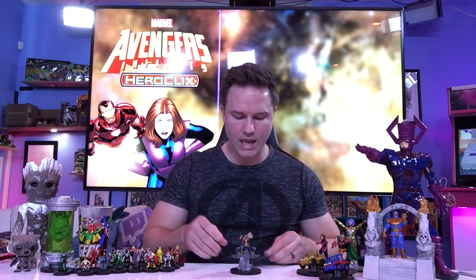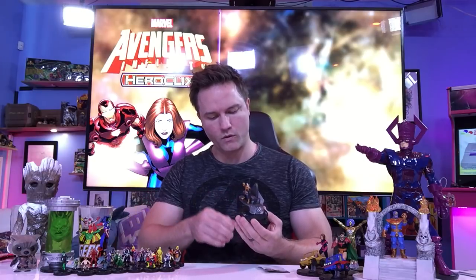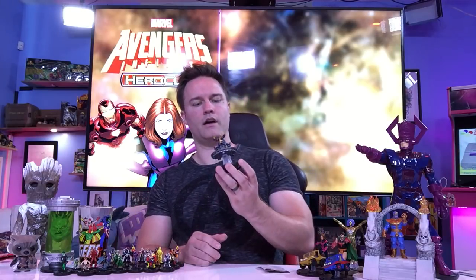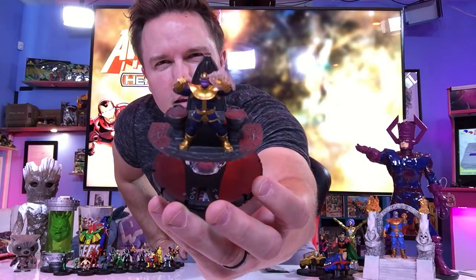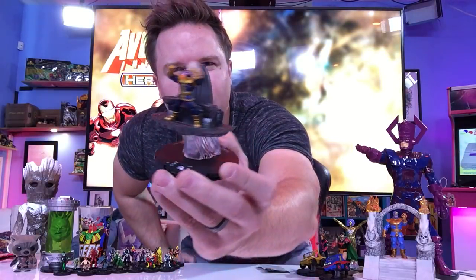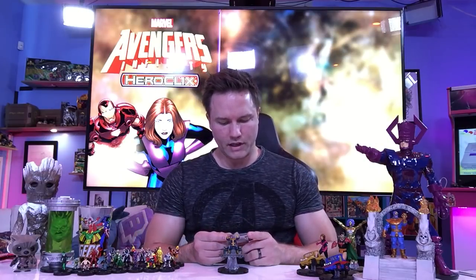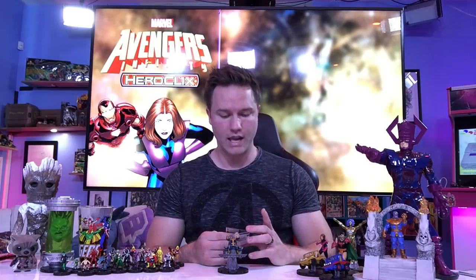Last but not least, Thanos himself. He is G18. He comes in at 325, 250, 150, or 100. The fact that he's only 325 at his top end makes me think he's not fully powered Thanos with the gauntlet, because Living Tribunal comes in at 900. So, I don't know. We shall see. He has the Black Order, Eternal, Minions of Thanos, Brute, and Cosmic keywords. Like I said, he's set number G18.